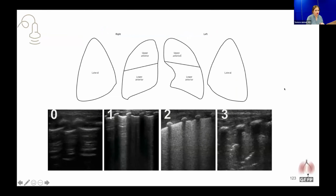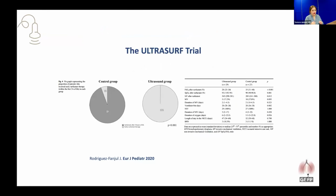So giving this total score will give you the lung ultrasound score. And if it is 9 or above, this is how we use it to very early on decide which baby will go on to need surfactants. It is particularly good in predicting the need for surfactants in preterm infants under 32 weeks on CPAP.